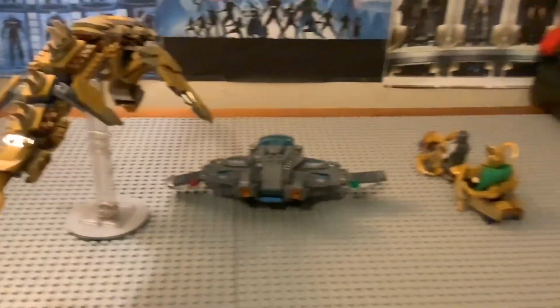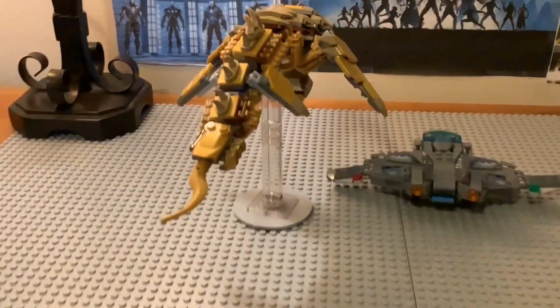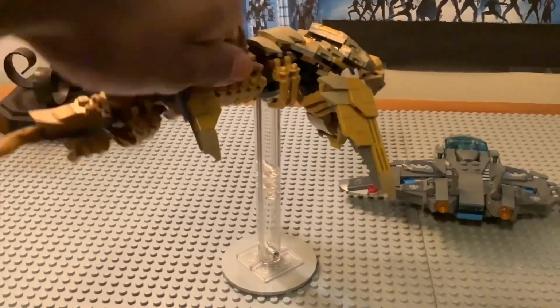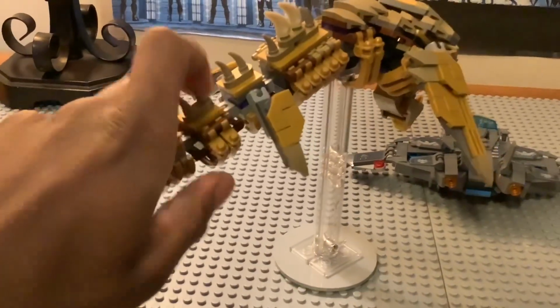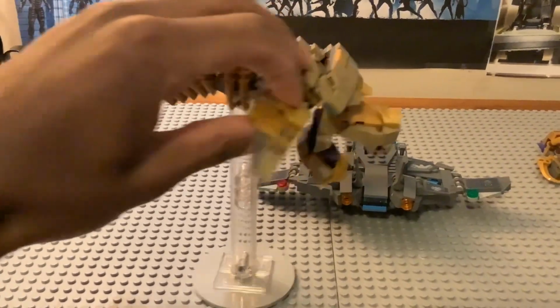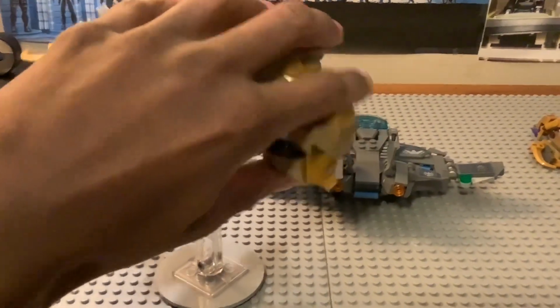So taking a look at the back of the builds right here, this is what the back of them looks like. We have the thrusters for the Quinjet and that back part for the Chariot and the back of the Leviathan. And also the Leviathan has articulation, so you can move that tail part just like this. And some of the parts and pieces are on a ball joint right here, like those left to right fins. The head can move, and so can the jaw.